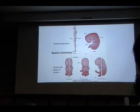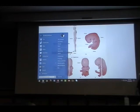I'm sure you already know this, but if you don't, if you cut something down the middle, that's a sagittal plane, right? Mid-sagittal, if it's off to the side, it's parasagittal. If you cut through it perpendicular to that, that's the transverse section. And the coronal section, this is the coronal suture right on the top of your head. And you cut through in that plane, that's a coronal section.